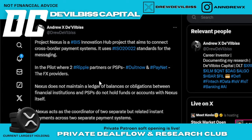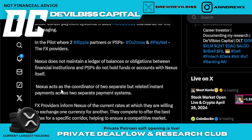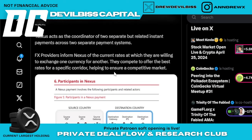So yesterday in the private Patreon, we were deep diving Project Nexus by the BIS Innovation Hub. Project Nexus is going to be combining all these faster payment systems, or it's a pilot to do that, right? There are definitely Ripple partners involved: Do It Now and Paynet Malaysia. They're foreign exchange providers also. So not only are they the rails, but they also can provide FX in the future when that is there, right? So Nexus does not maintain a ledger of balances or obligations between financial institutions and payment service providers. They do not hold funds or accounts with Nexus itself. So Nexus acts as the coordinator of two separate but related instant payments across two separate payment systems.